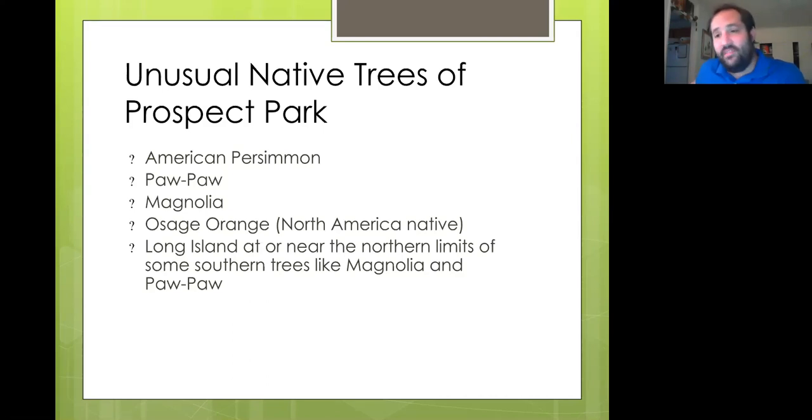If you look at Long Island on a map, it is very often the northernmost range, or near the northernmost range, of a lot of southern species. So with magnolias, most species of which are southern, we do get the Sweet Bay magnolia that gets as far north as about Long Island. So Brooklyn can be an interesting floral zone.